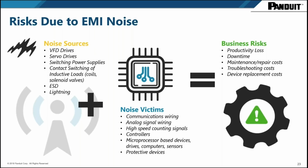So some of the victims that we typically see are communications wiring, analog signals, high-speed counters and encoders, and controllers and microprocessors. These are typically your noise victims. And typically what we see happen are some business risks associated with this: productivity loss, downtime, maintenance and repair costs, troubleshooting, and unnecessary device replacement costs. We can't trace to where the issue is happening. So if you're supporting equipment with issues around noise, you are aware of it. They're sometimes called ghosts in the machine, and defense in depth is the best approach to try to mitigate those from the start.